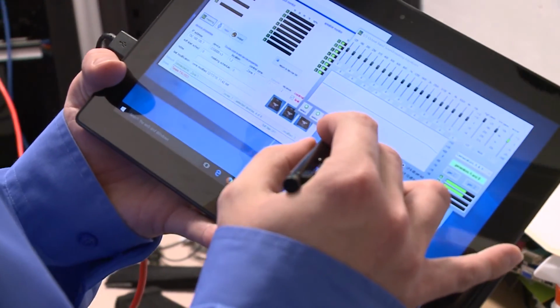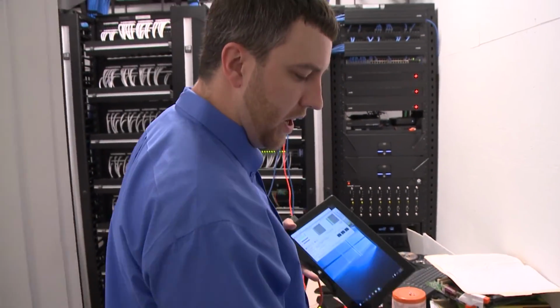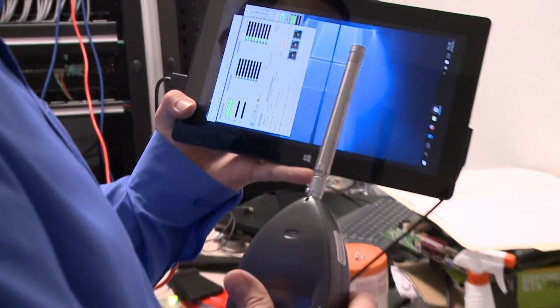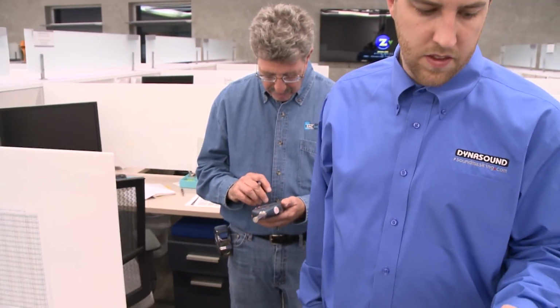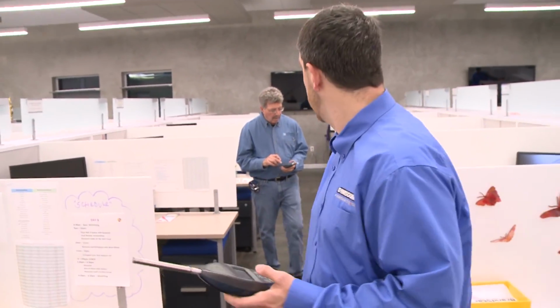From all the level testing we're seeing from Bennett, and with the Dynasound tuning, I think we've gone a long way in accomplishing our mission to make this smaller workspace more productive. We're reducing Mark's brick and mortar costs and giving him a workspace that's going to be more efficient than the larger space he came from.